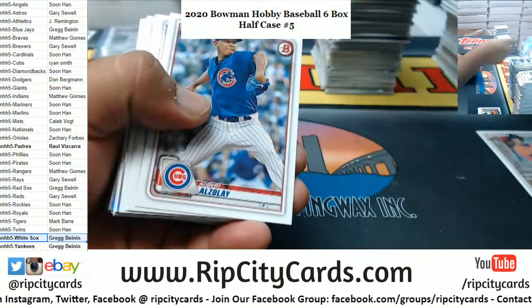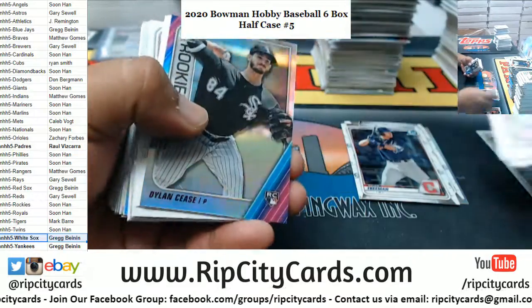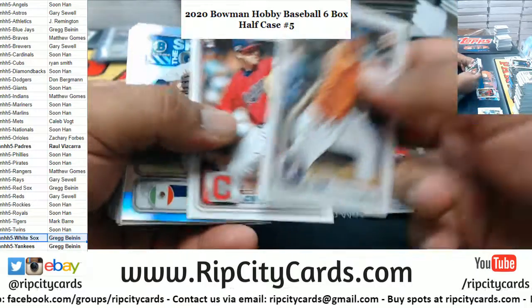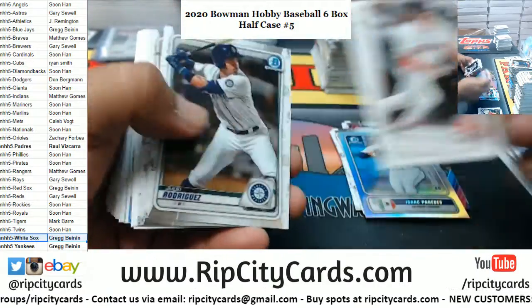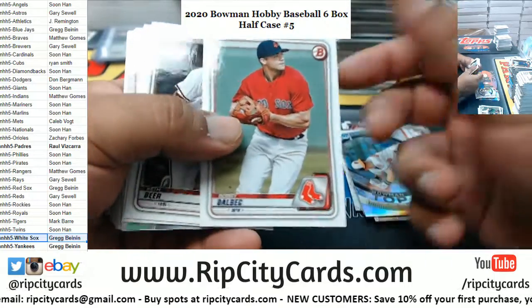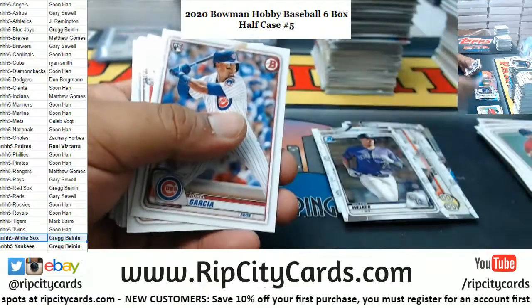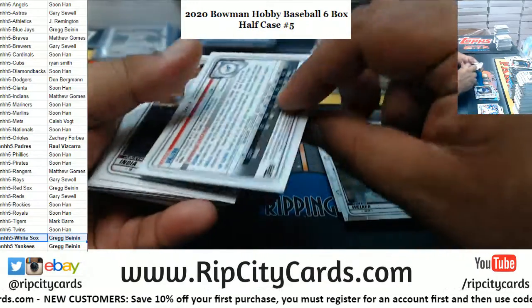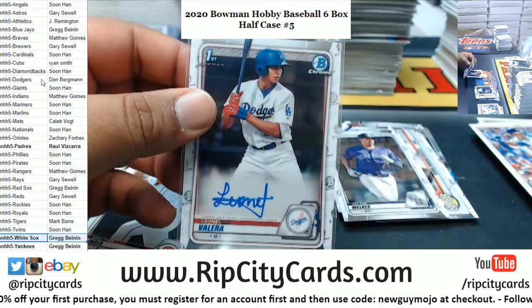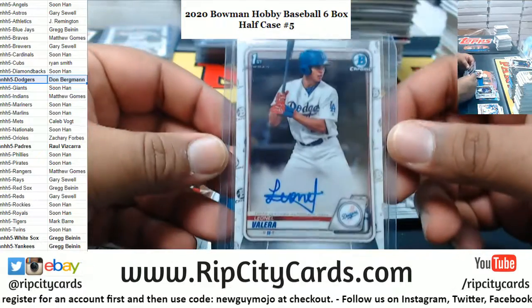This is box number 5, if anybody is keeping count. We got a Dodger, Leonel Valera. The Dodgers auto. There you go, Don. Spreading the love to my boy, Don. Autograph for you, my dude. There you go.